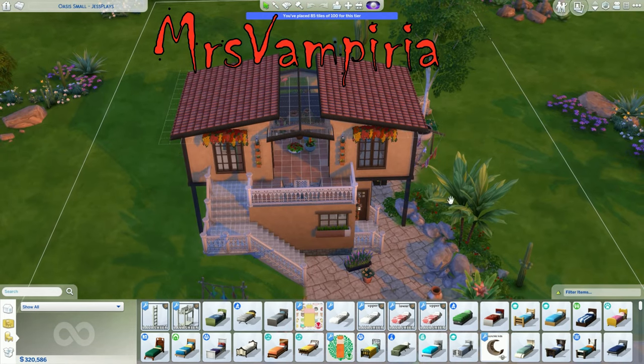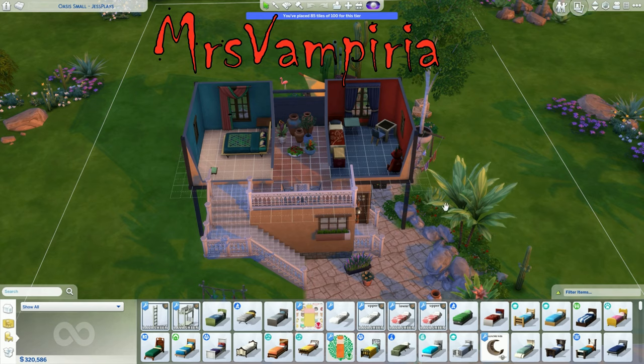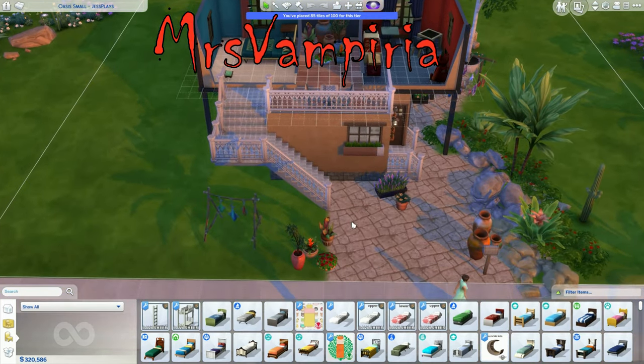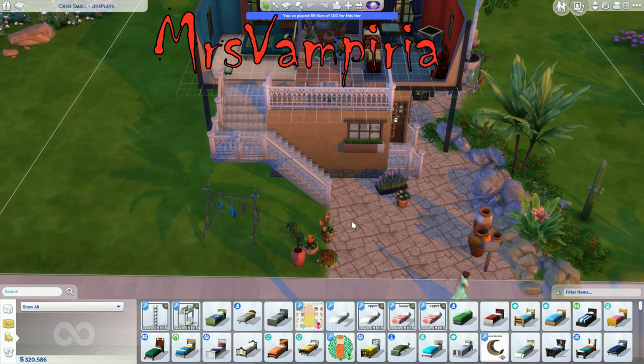Everybody's so good at landscaping. Like, I'm never this good at landscaping. So, kudos. That is a very, very cool way to do the staircase, too. It's, like, a really good one.